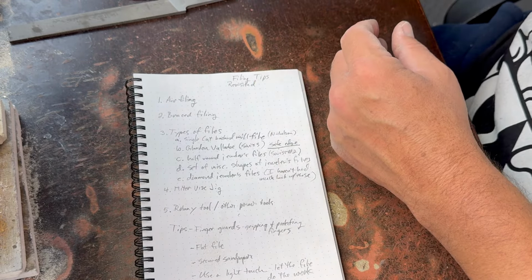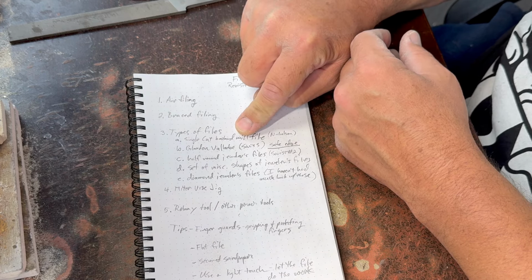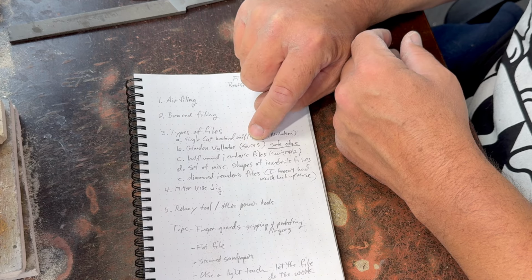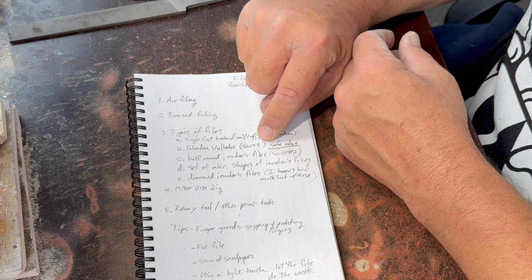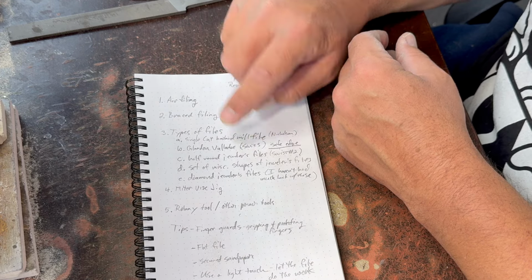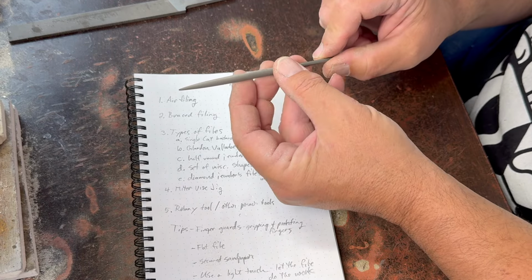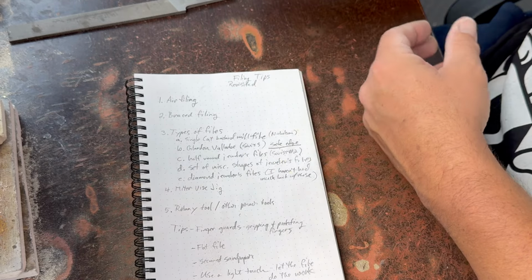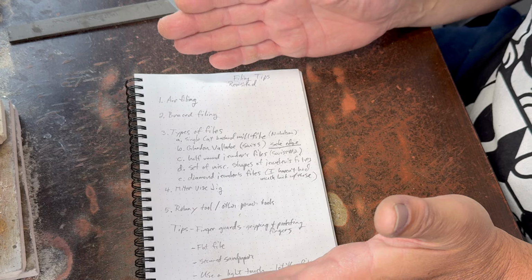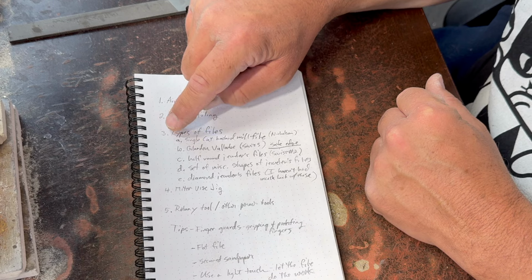So I would say a single cut bastard file is a cheap way to get into it. If you want to get a little nicer file, order a nice Swiss one from a jewelry supply company. Half-round jeweler's files, preferably get a nice one if you can. I think they're probably $12 or $13 now for something like this. But you can also get one of those full sets of different cheap ones for about the same price, probably, at a place like Harbor Freight or something.